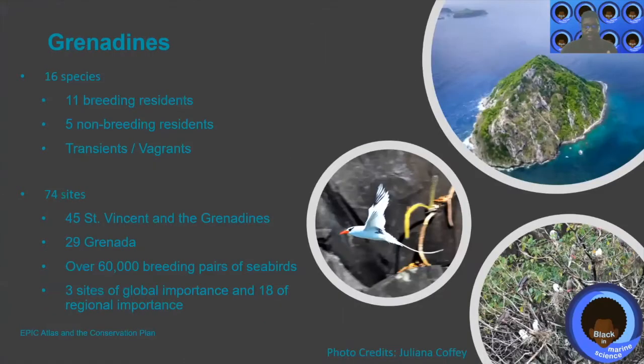St. Vincent and the Grenadines and Grenada are composed of the Grenadines transboundary. There's an organization called the Environmental Protection in the Caribbean, and they're currently conducting a study within those two countries. And they found out that our islands are home to approximately 16 different species of seabirds, with over 60,000 breeding pairs across 74 sites on both islands.